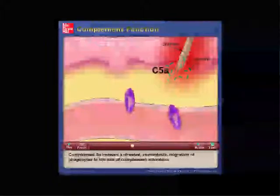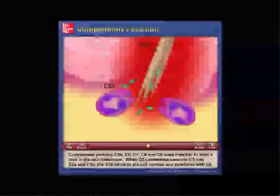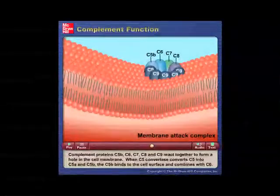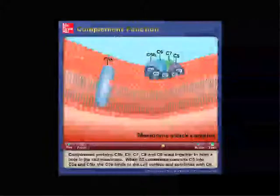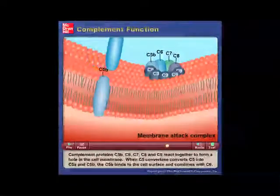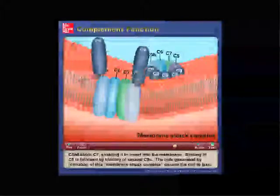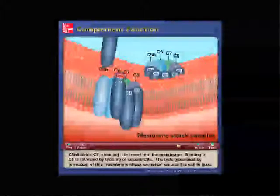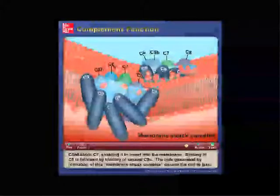Complement C5a induces a directed chemotactic migration of phagocytes to the site of complement activation. Complement C3b functions as an opsonin. It binds to microbial cells, making them more susceptible to phagocytosis. Complement proteins C5b, C6, C7, C8, and C9 react together to form a hole in the cell membrane. When C5 convertase converts C5 into C5a and C5b, the C5b binds to the cell surface and combines with C6. C5b6 binds C7, enabling it to insert into the membrane. Binding of C8 is followed by binding of several C9s. The hole generated by formation of this membrane attack complex causes the cell to lyse.